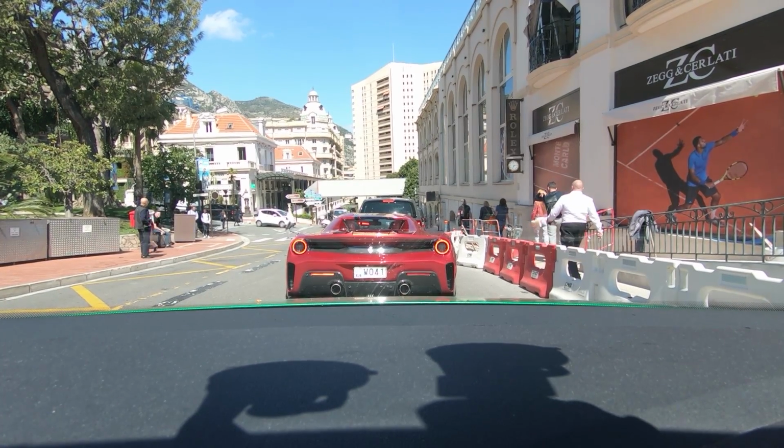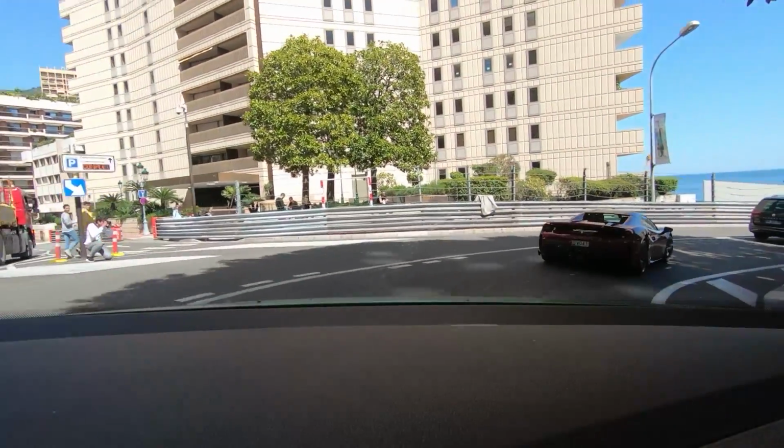We've just literally driven through Casino Square, which is so cool. But this is the first customer, I presume this is a customer, Pista Spider that I've ever seen. And it's very impressive. So cool. Oh, it looks so good on the move.